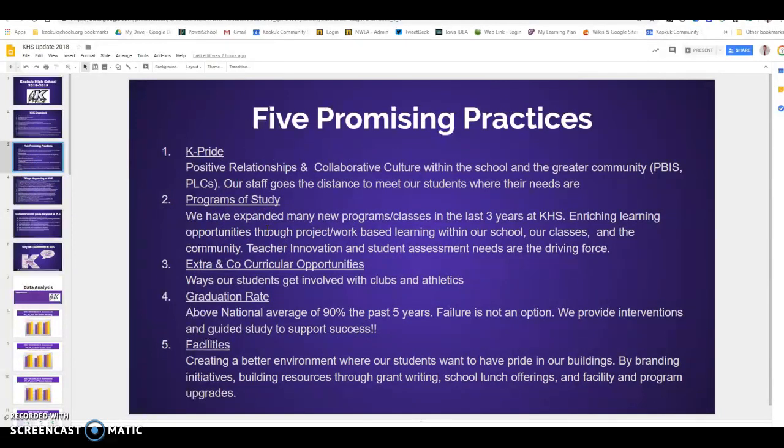I did work with our building leadership team, and they came up with these 5 promising practices. If you walk around, you see K-Pride all over our building. It's all about a positive relationship and collaborative culture. By the way, these 5 promising practices are related to our district strategic plan as well. Within the school and the greater community, our community has really taken on our K-Pride initiative. It started here at the high school. It's trickled into other buildings within our district, and we've done an amazing job of rebranding ourselves with the pride of where we come from.